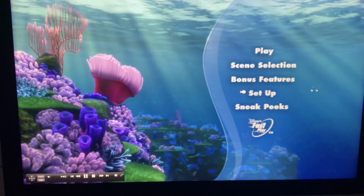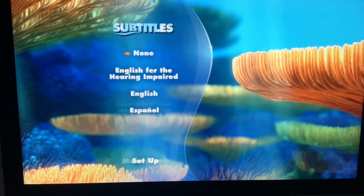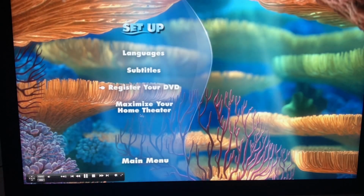Alright, next up we got setup. And here we got languages: English 5.1, English 2.0, English 2.0, descriptive video service in Spanish. Subtitles: none, English with the Herring Parents, English and Spanish, and register your DVD, and maximize your home theater.